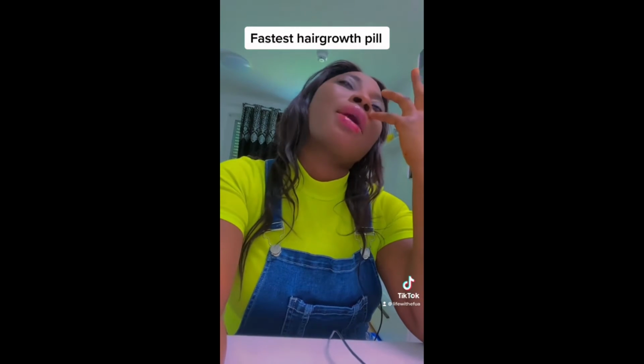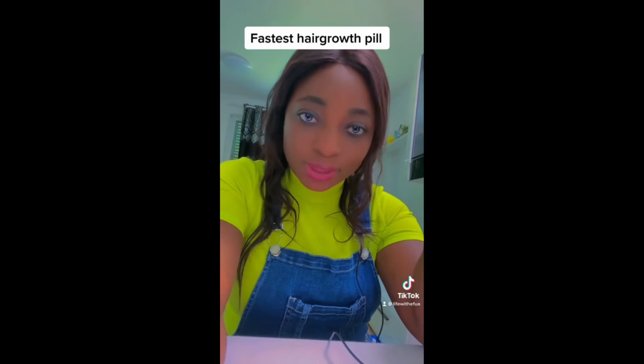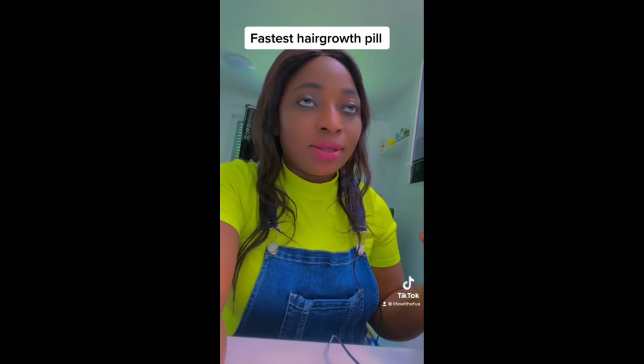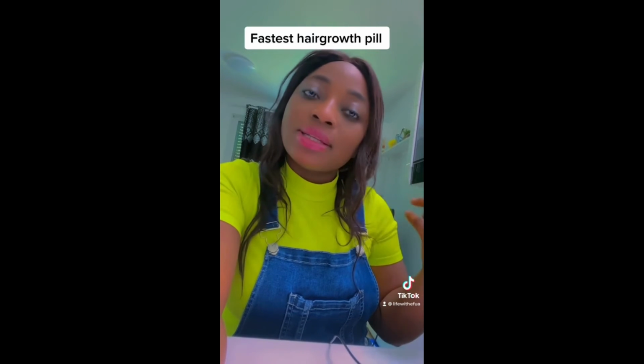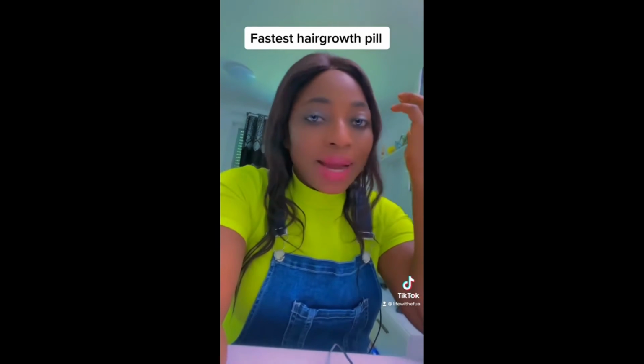I'll be showing some before and after pictures of when I started taking these pills and now. The last picture you will see is a video and pictures of yesterday when I washed my locks.